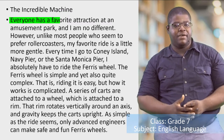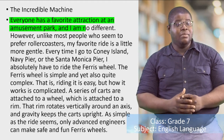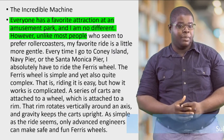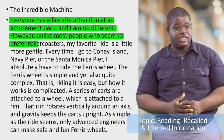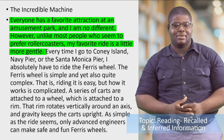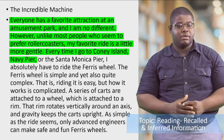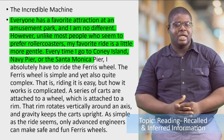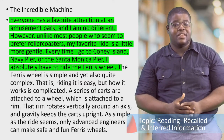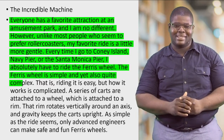Everyone has a favorite attraction at an amusement park. And I am no different. However, unlike most people who seem to prefer roller coasters, my favorite ride is a little more gentle. Every time I go to Coney Island, Navy Pier, or the Santa Monica Pier, I absolutely have to ride the Ferris wheel. The Ferris wheel is simple and yet also quite complex.